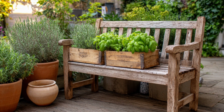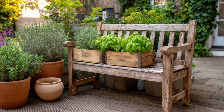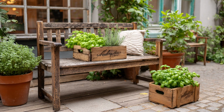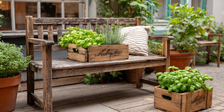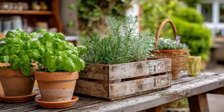Sustainability blends seamlessly here. You don't need to buy new. Instead, look for cast-off chairs, second-hand tables, or even weathered crates that can hold herbs or flowers. These finds, combined with natural materials like stone and wood, create the warm, lived-in feel that makes Granny Chic distinct. Every piece tells a story, and nothing feels forced.